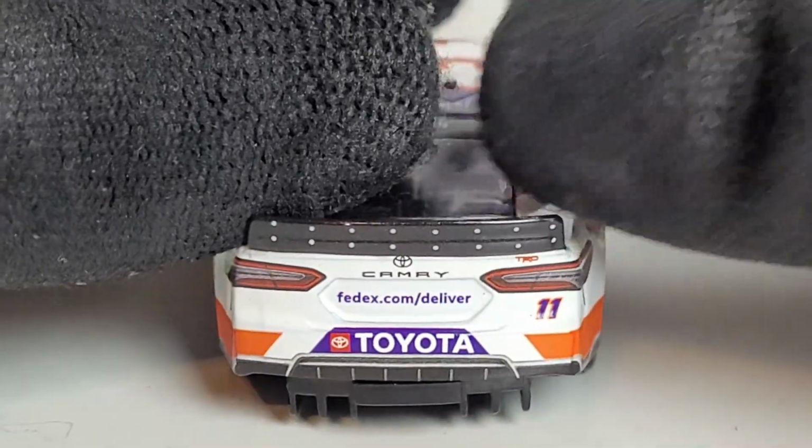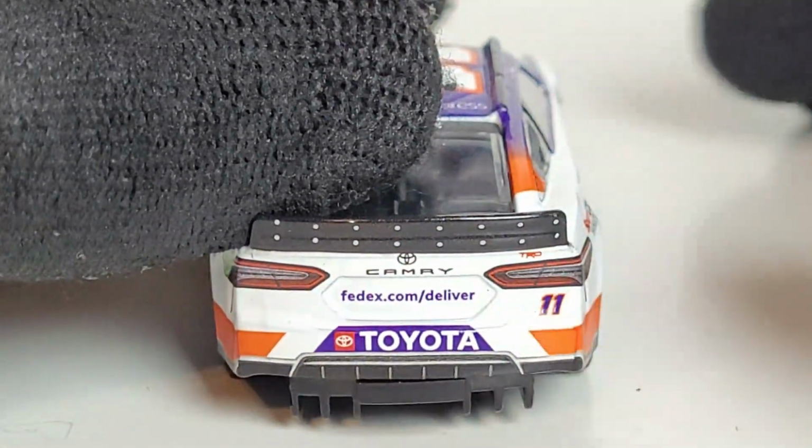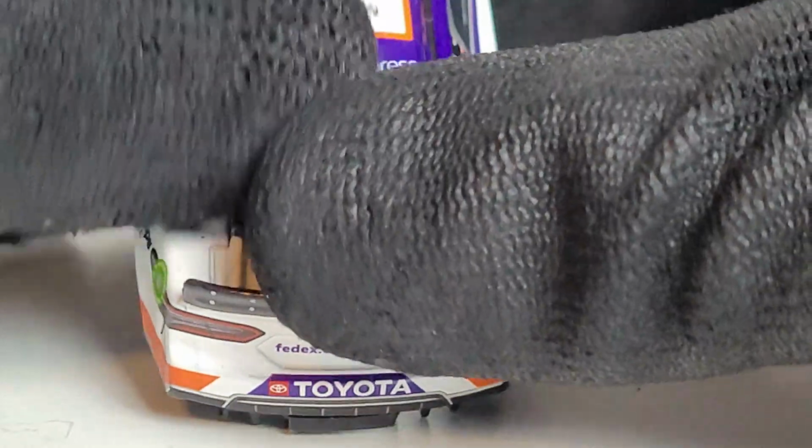You see the rear diffuser and the detailed spoiler right there. I like how the purple is even, that's a really good job that they added that purple, because otherwise you would not notice that's the Toyota logo, or it would have been black, which would look random.